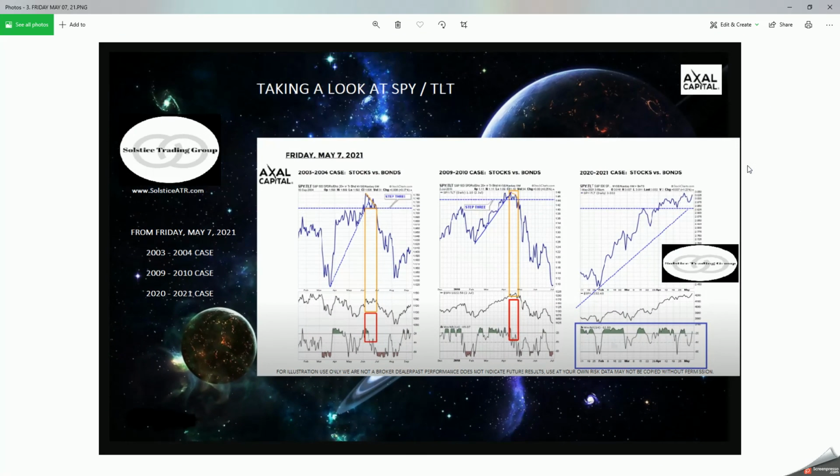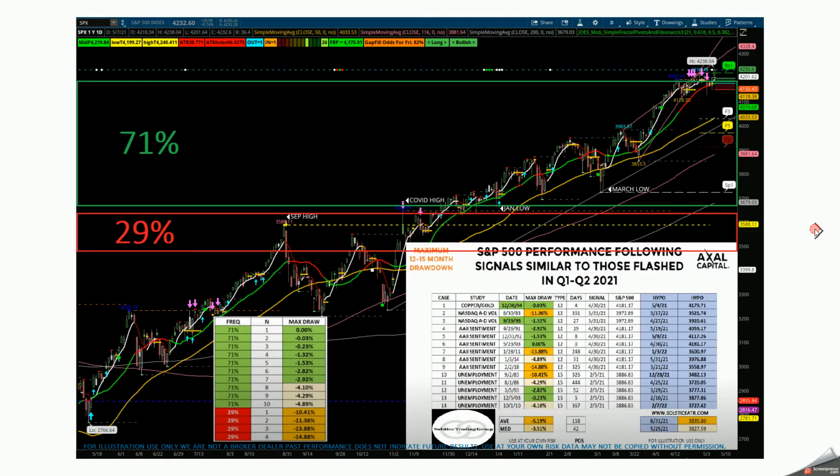And this is the reason why I showed this chart here. And last but not least, where is it? Why is it doing this? Okay. Here's the scenario where we are in relationship to the SPX or the ES. I have the September highs. We had the COVID release. We had the January low. I went over them in that chart earlier at the beginning. And this is the March low.